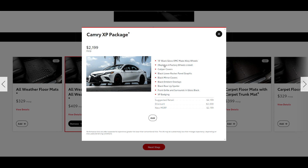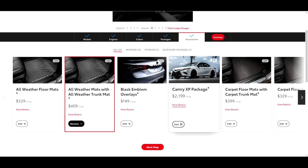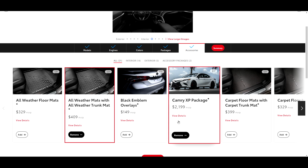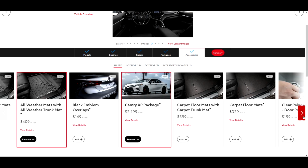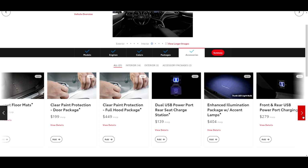But what is the XP package? 18-inch black gloss alloy wheels, there we go. Replaces the four factory wheels listed, caliper covers, black lower rocker panel graphite, black mirror covers, black emblem overlays, black rear lip spoiler, front grille and surrounds in gloss black, and XP badging. Ooh, it makes me happy. It makes it look like a TRD wannabe. So for a lower priced vehicle, instead of having to get a TRD, that's kind of nice.